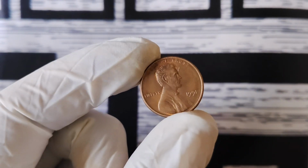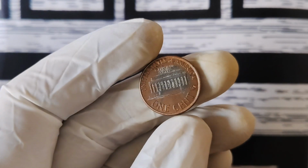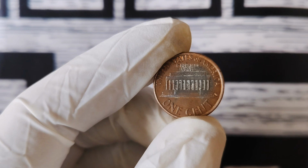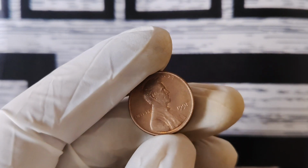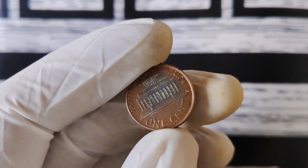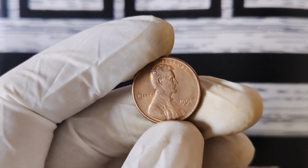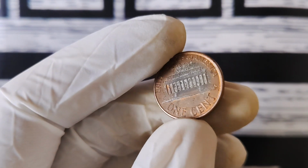Circulated condition, 1 cent to $0.10. Uncirculated condition, MS60 to MS64, $1 to $5. High grade condition, MS65 to MS67, $10 to $300. Rare error coins, $50 to over $1,000 depending on the type of error. The highest recorded sale of a rare 1991 penny was $12,800 at an auction for an ultra-rare high-grade error coin.